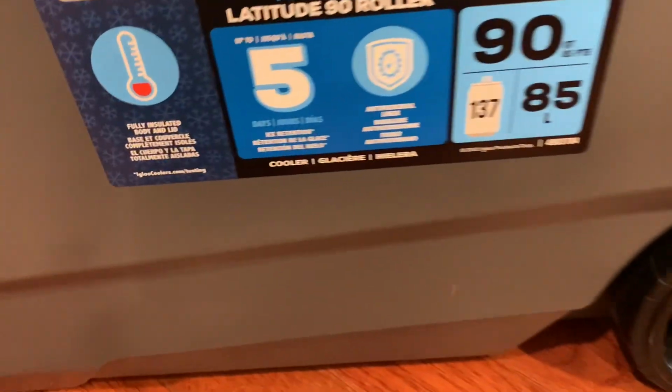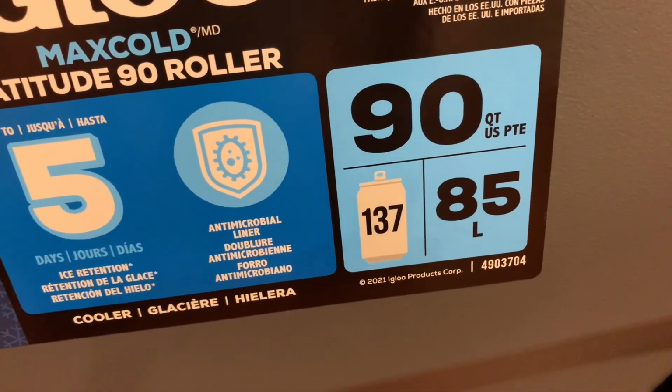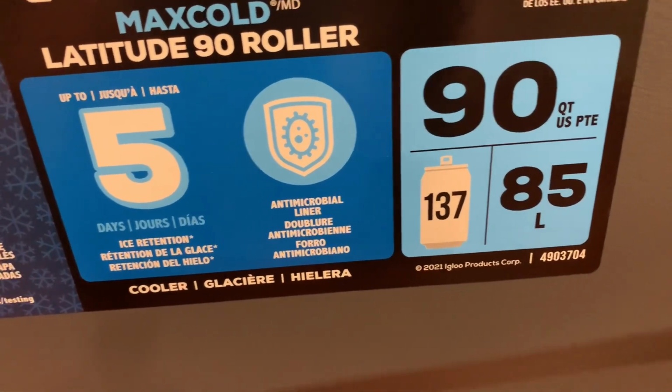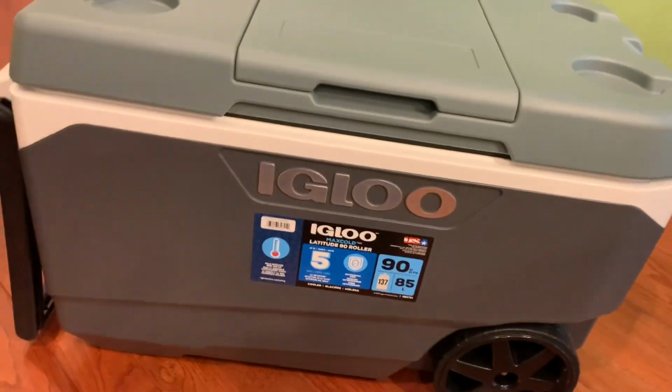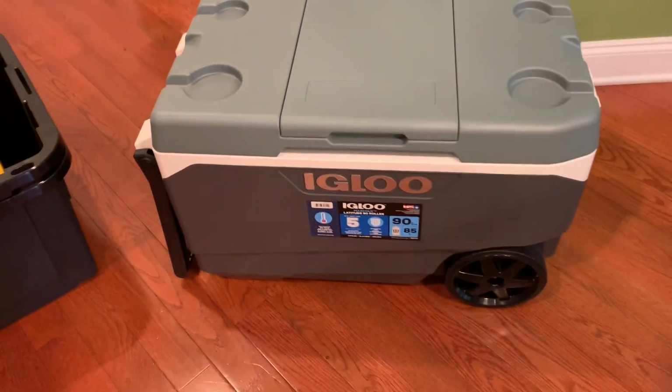And let's see. It's a 90 quart, 137 cans, wow, and 85 liters. So anyway, pretty good deal. We discovered on our camping trip we just came home from that we could use a newer cooler. The one we have is fine, but we really wanted one that has wheels.